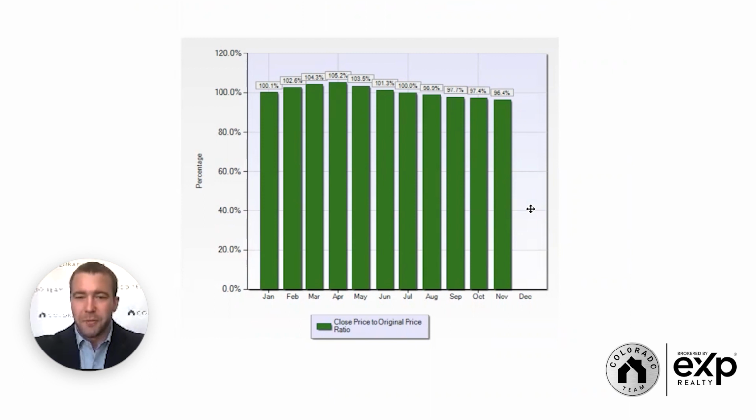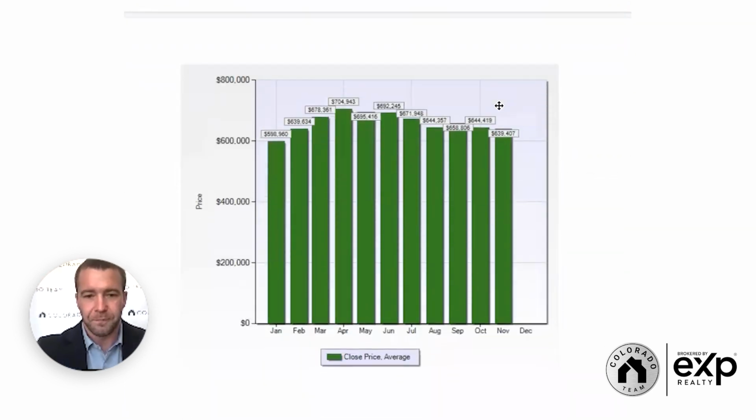List to sales price ratio. What this compares is if a house is listed at $1 million, how close to $1 million does it sell? Right now, 96.4%. That means you can pull off about 3.6% of the asking price of a house. So on a $1 million home, you're probably going to be sitting somewhere around 964. On a $500,000 house, you'd be at 482. So that's just a rough way to figure how much negotiating room you have inside of a market.